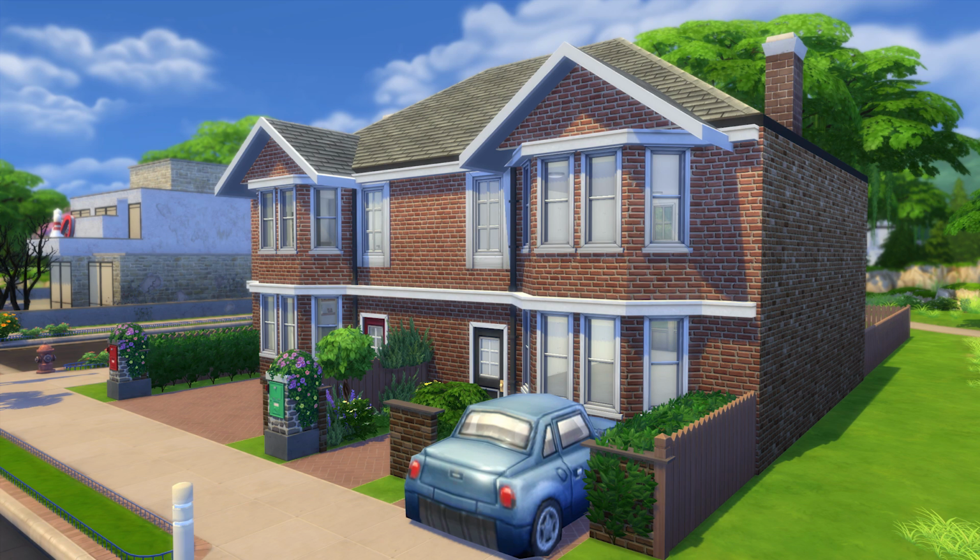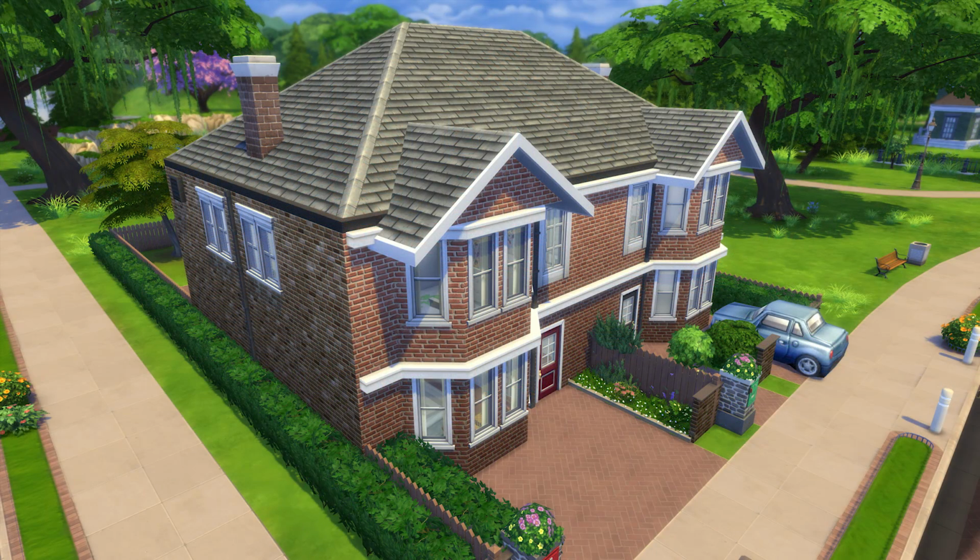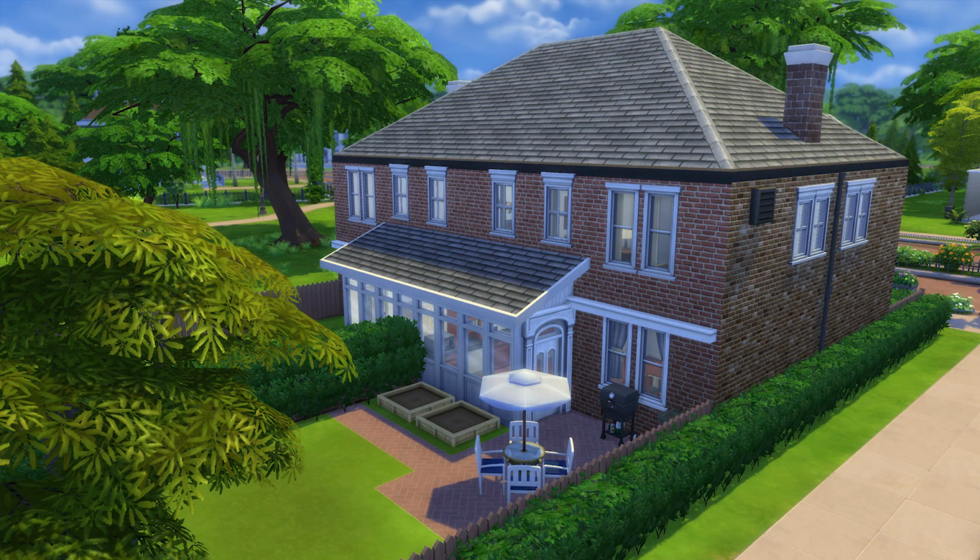But here we go, the screenshots of the house. So obviously the right-hand side of the build is not done just yet. That'll be coming very shortly. But all of the left is done, so that's what we're going to be focusing on. Just got a couple of angles of the exterior here, which I am pretty happy with. I mean, it looks pretty British to me, but maybe that's just me. Let me know in the comments down below.